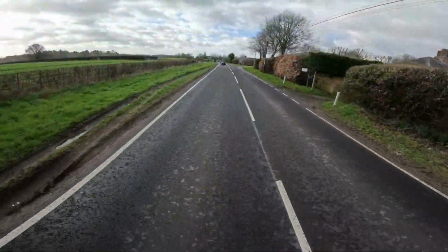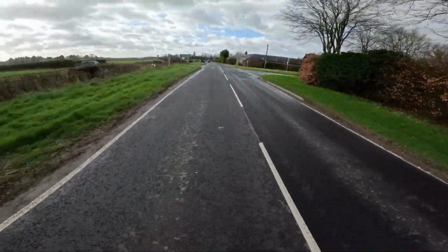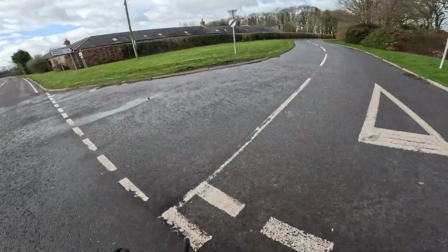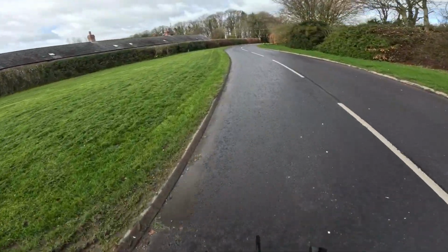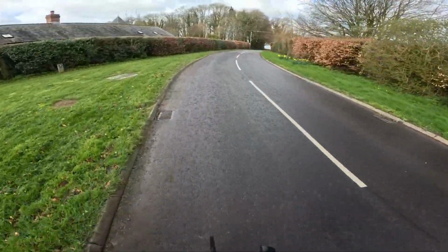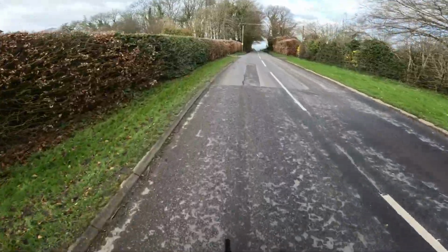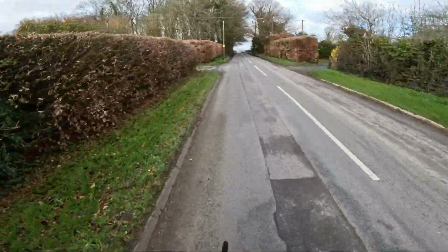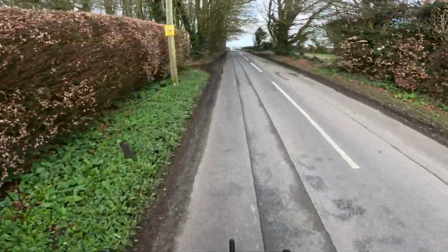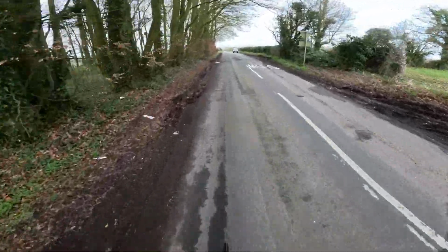About turning right towards Minster. It's not a busy road at the moment, but later on, that's why I've come out early, because it's the local road that goes down towards Blandford and Poole, which is towards the coast. So yeah, believe it or not, this is about the nicest day we've had for a number of weeks.